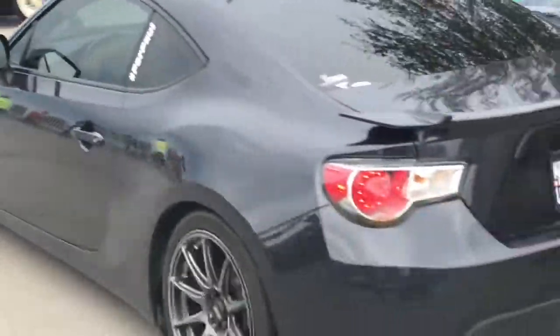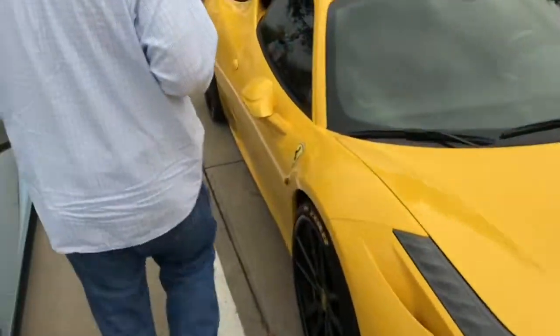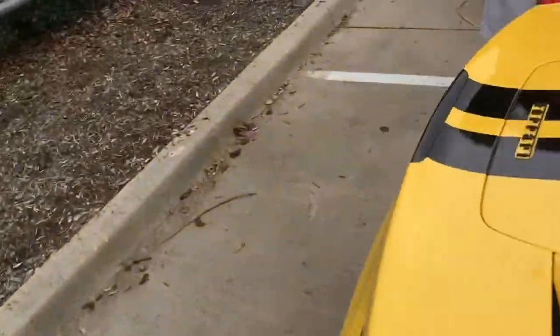Alright guys, we're going into the crowd for the LaFerrari Aperta. Only a few hundred were ever made.